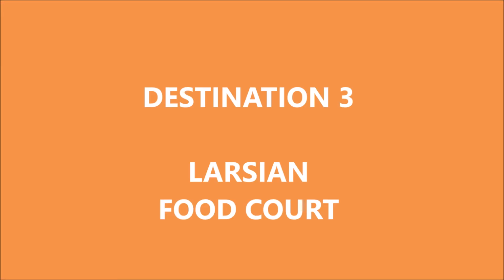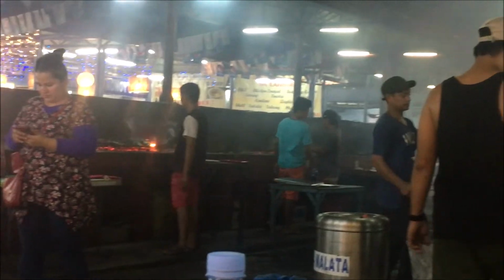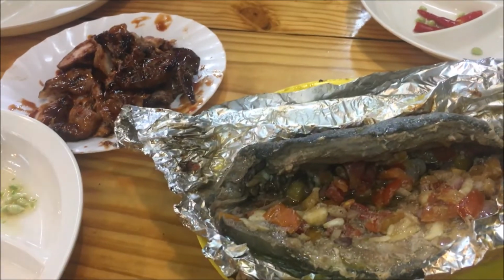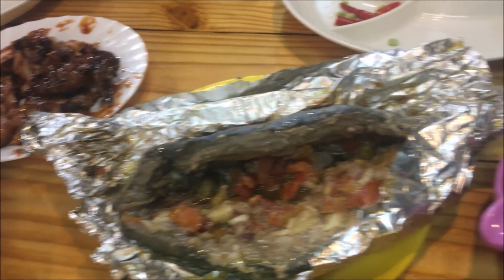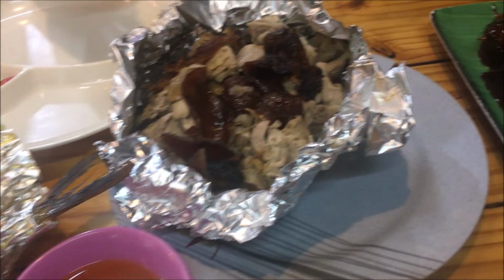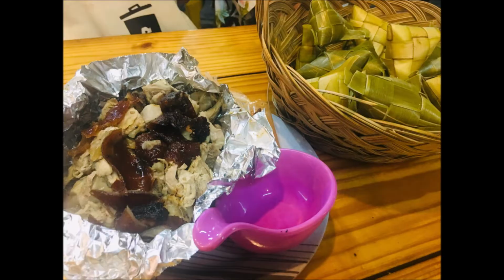Third stop is the Larsen Food Court in Don Mariano Street, Cebu City. It is a popular barbecue place, almost like Manila's Tapa, where you can pick your food and have it cooked. We got steamed fish, Cebu's lechon, pork barbecues, fish, squid, and some lechon manok.